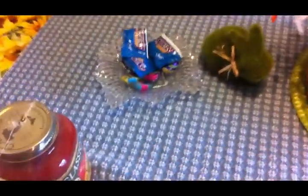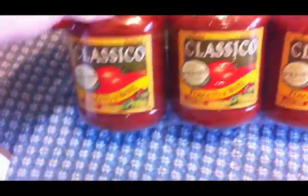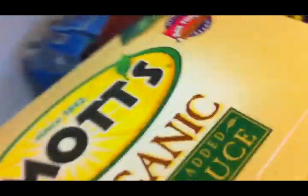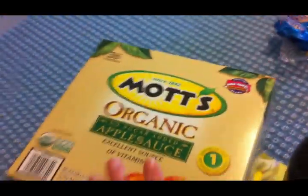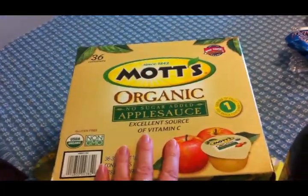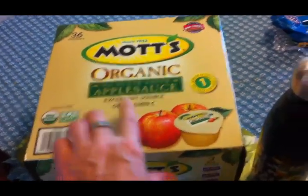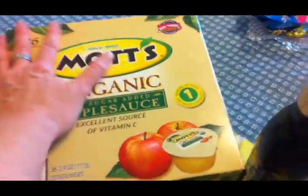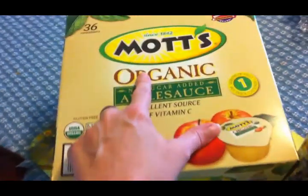Oh, what else did we get? We got some of this Classico tomato and basil pasta sauce, a case of green beans, a box of this organic applesauce. They're in the little cups. I use this in my baking instead of oil. In most baked goods, you can replace the oil with applesauce, and it greatly reduces the calories. So I use this for that. And this wasn't exactly cheap, but I only use it for my baking, so it will last a really long time. And I really like that it's organic.